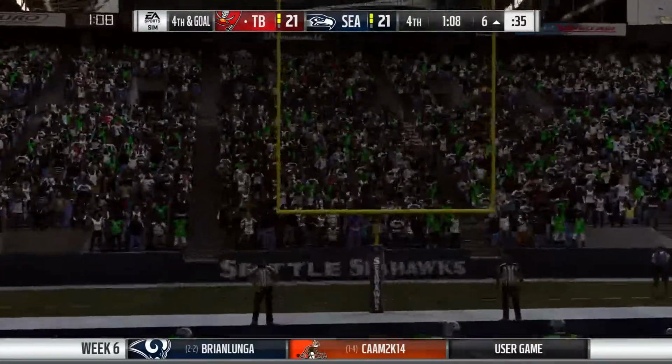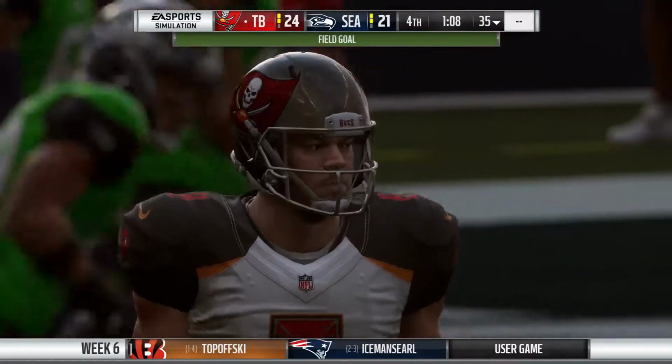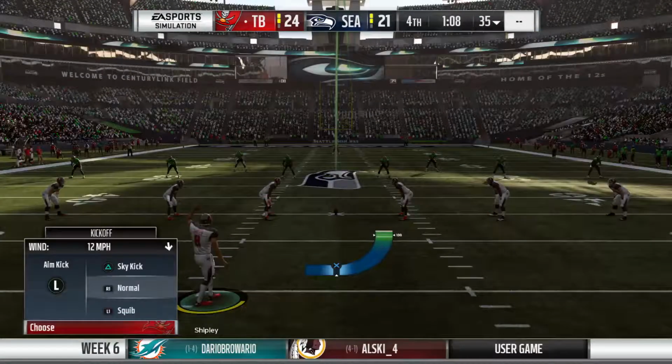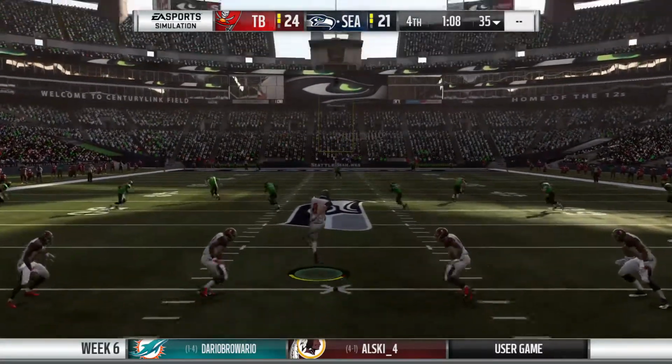And his kick is right there. It's good. And with a little over a minute to play, they have taken the lead. Big kick right there to give them the lead in the 4th, but there is still time left for a final drive. Did they score too soon?